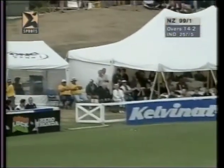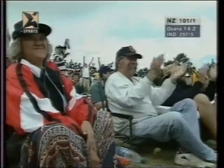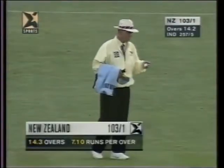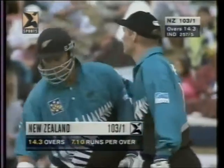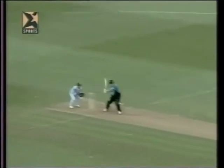And he's now hit him square on the offside. Robin Singh bowling it on the off stump. He's got no protection there. And McMillan helps himself to another boundary. Well, he has shown Robin Singh all sides of the field. This was one area he had not hit him. Picked it up this time.